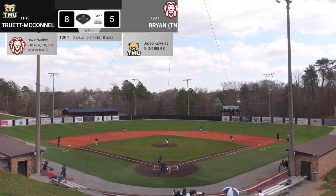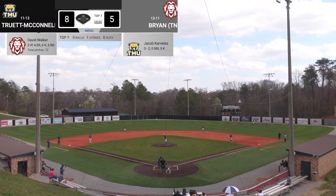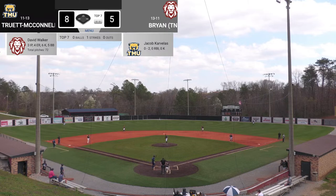There's a pitch by Walker. Hitter shows bunt, pulls it back. Lofton comes in crashing hard as the hitter takes that pitch for a called strike one. Walker hears the pitch. It's going to be a fastball up in the zone, bringing the count even to one ball, one strike.